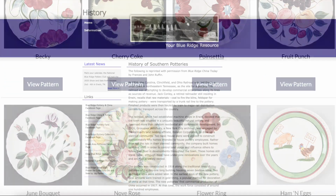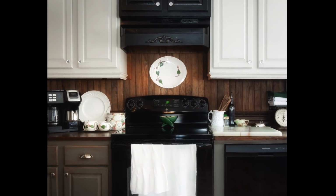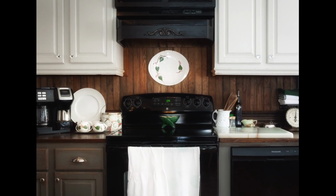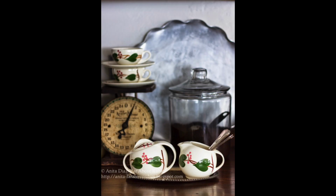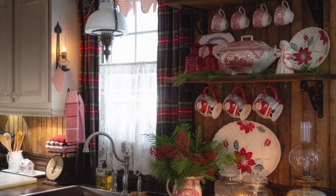I'll link here to a couple of websites with some of the history if anyone is interested. Mother found a box in the attic a while back that had several different patterns that I've been using over the years. She had a few pieces of the Stanholm ivy that I use every winter, and of course one of my favorite patterns is the poinsettia pattern for Christmas time.